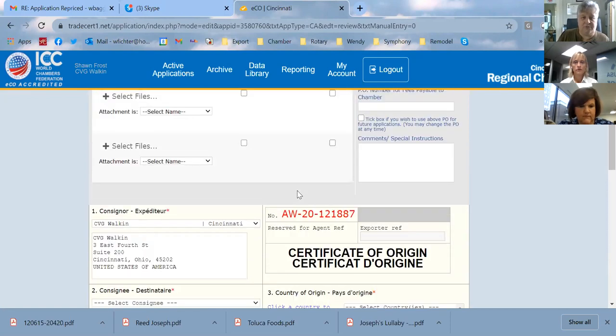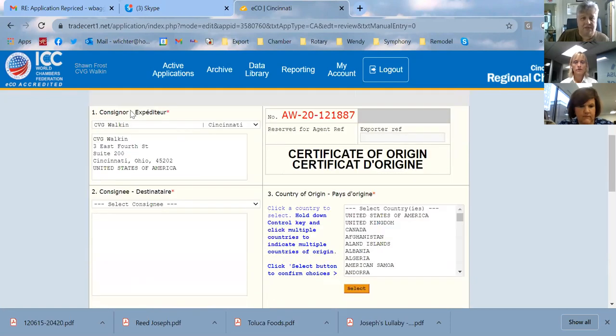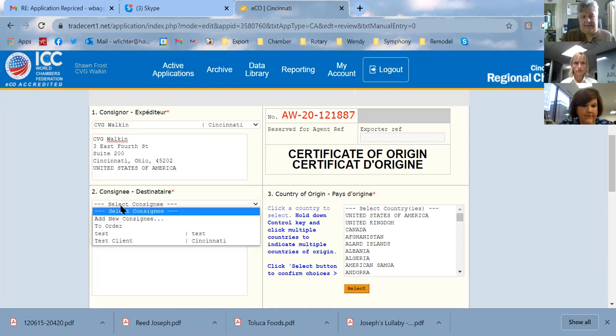So then as you move down, this shaded area is the area for the certificate of origin. So number one is the consignor. This is you. And once you do your first one, it's stored in here forever. So you don't have to type in the information. It just automatically populates. Box number two is the consignee.